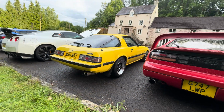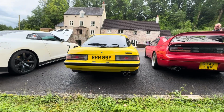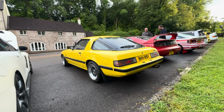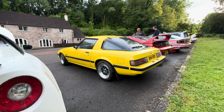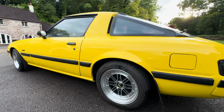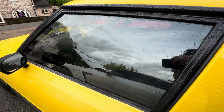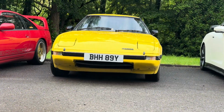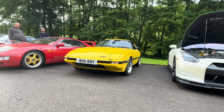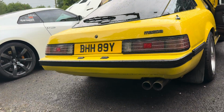Obviously this machine got the cheeky rotor in it, and it came with carbs originally. It's been upgraded to injection, and he's about to pop the bonnet for us to have a look, but that is so cool. What a wicked looking car, and clean as hell as well. Really clean all the way around. Lovely wheels too. Yeah, good.